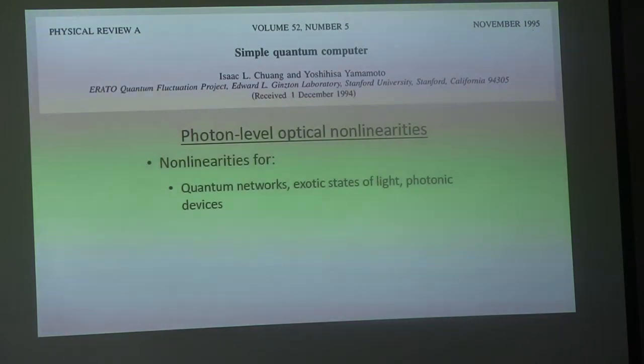And this could be used for gates on flying qubits and quantum networks. And also, with these photon-level optical nonlinearities, one could realize exotic states of light that are of fundamental interest, so things like photonic molecules or photonic crystallization, and also photonic devices like quantum switches or a quantum light transistor.